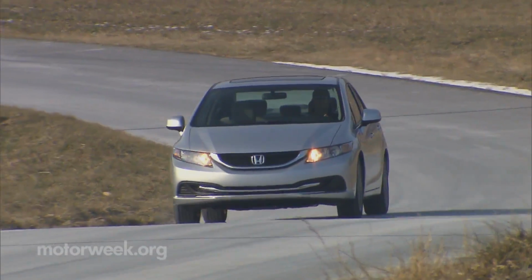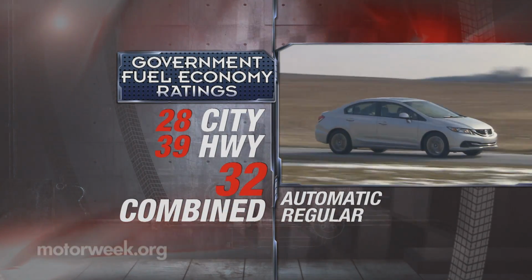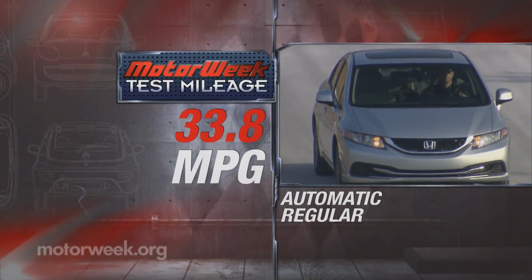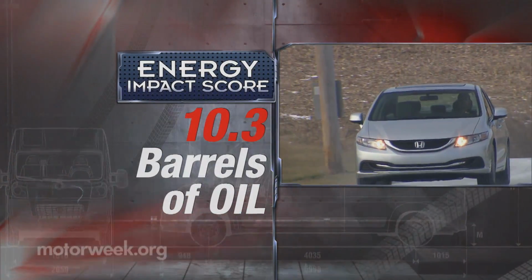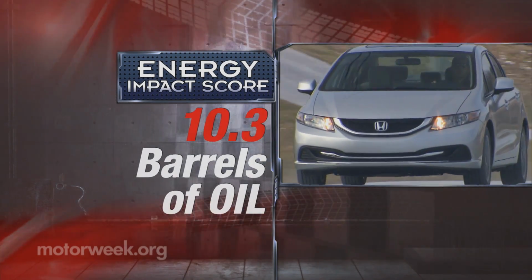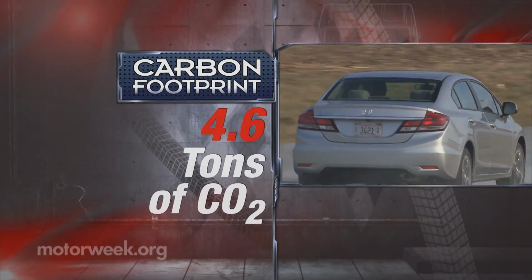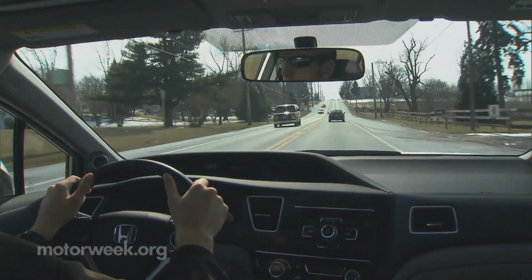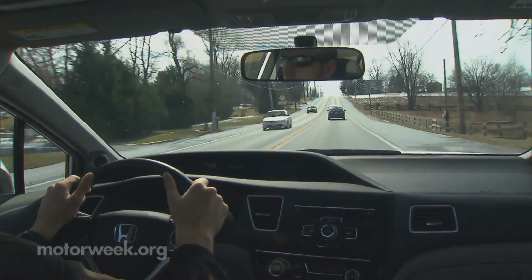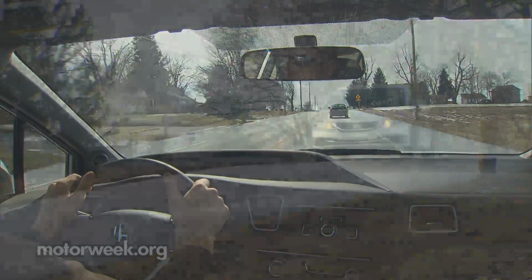The automatic actually does a bit better, however, with government fuel economy ratings of 28 city, 39 highway, and 32 combined. We averaged a good 33.8 miles per gallon of regular in mixed driving. The energy impact score is much better than average, burning just 10.3 barrels of oil yearly while emitting 4.6 tons of CO2. Honda has also lowered highway noise emissions, that is, noise heard inside the cabin, by adding thicker glass and additional sound deadening materials.